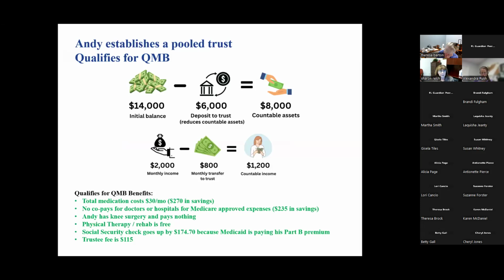So Andy establishes a pooled trust, and he is now going to qualify for QMB. He's going to take out of the $14,000 that he has and deposit $6,000 into the trust. That leaves him with $8,000 outside of the trust in his checking account. He has monthly income of $2,000. He's got to get that under the $1,255 limit. So he's going to put $800 every month into the trust. At Aged, we actually can set up a transfer from checking into trust, so you don't have to do it every month. This reduces countable income so that Andy can now qualify for QMB.